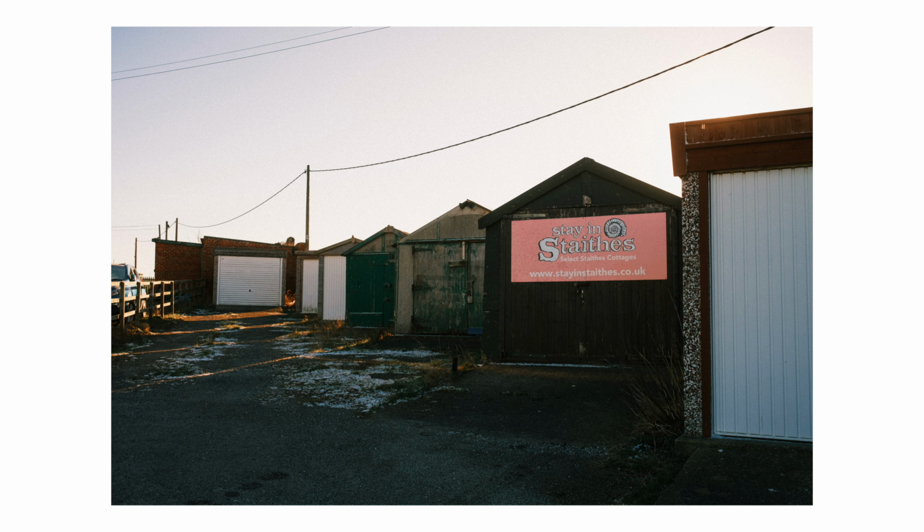I felt like it was important to get a shot of this Stay in Staithes sign. It seems like most of the town was made up of Airbnbs, but to be honest, all of them seemed pretty empty and it just really made walking around feel a little bit eerie. I don't know if it was just because it was so cold or what, but there just didn't really seem to be anyone there. It was pretty strange.